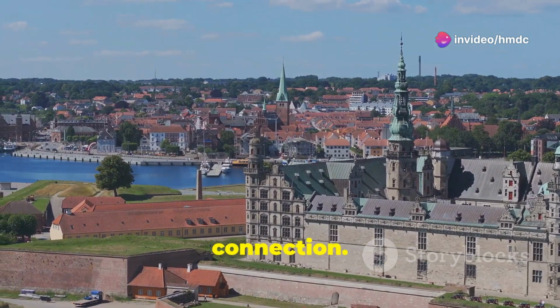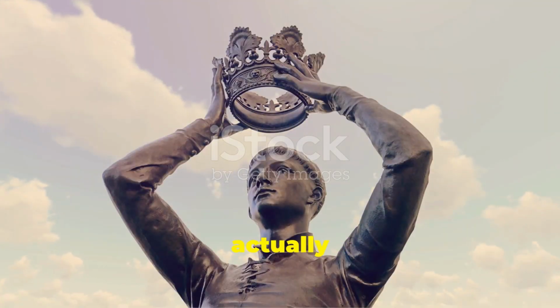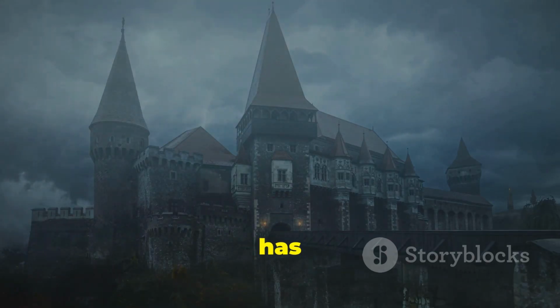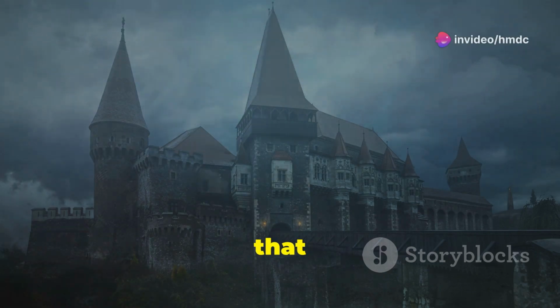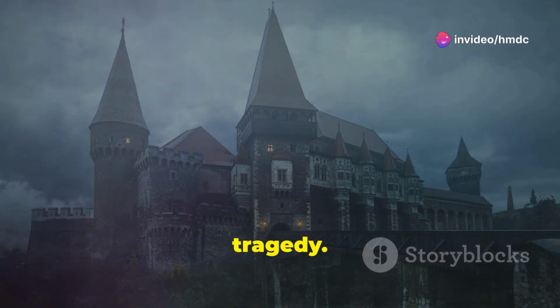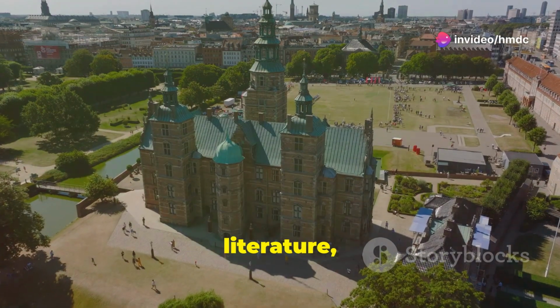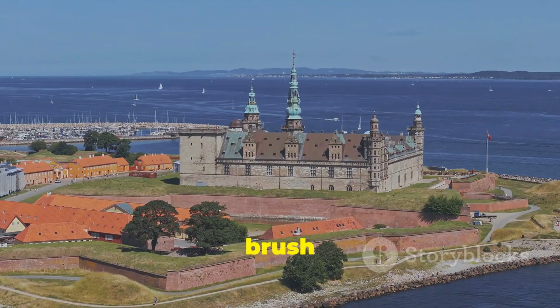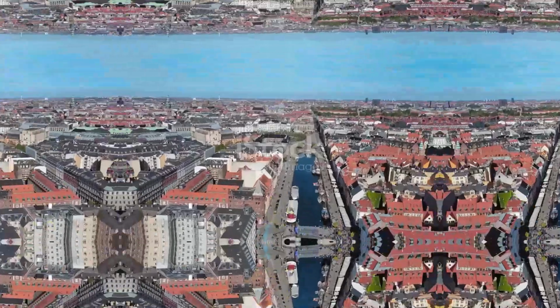Shakespeare actually never visited Kronborg himself, but he set his famous play here anyway. The castle has this whole brooding, dramatic vibe that just screams Shakespearean tragedy, so if you're a fan of history, literature, or just really cool castles, Kronborg is a must-see. Just maybe brush up on your Shakespeare before you go.